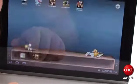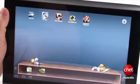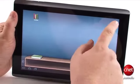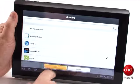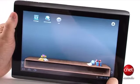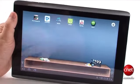Acer's added just a few apps. This is like a games aggregator, so when you download games, you can add them to this menu and find them easily. If you go from side to side, then you have an ebook section. So again, if you download ebooks, I've got a Kindle app, so I can go in here and add Amazon Kindle. And from now on, the Kindle app will live in my ebook section, so I can always find it easily. Then there's a social networking hub, and there's also a multimedia hub.